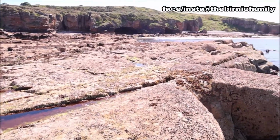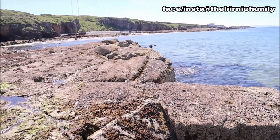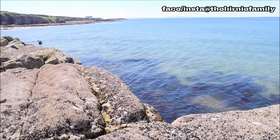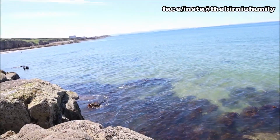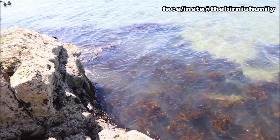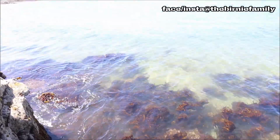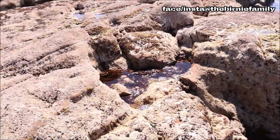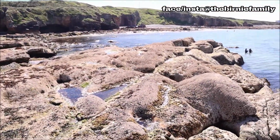Usually I'd take the fishing rod and stuff, but we're just here for a couple hours. Always nice to catch something though, or even just get a line in the water's nice, you know, for you fishermen, you know what I'm speaking about. Nice just to get a line in sometimes, even if you're not tremendously hopeful. There we go. Yeah, I'll take you over there shortly, guys.